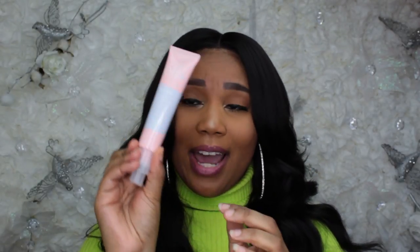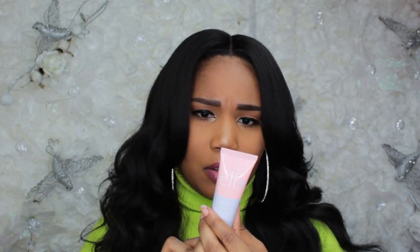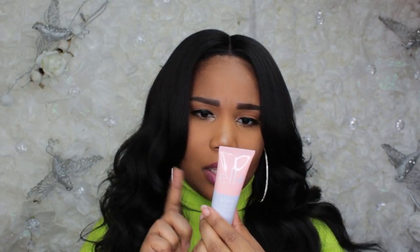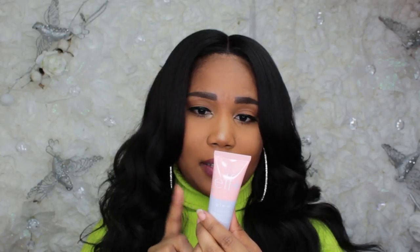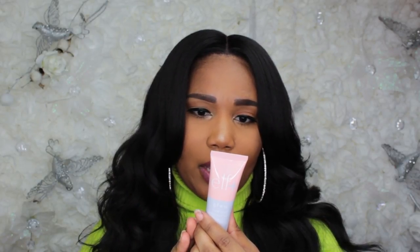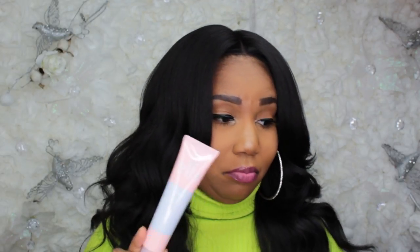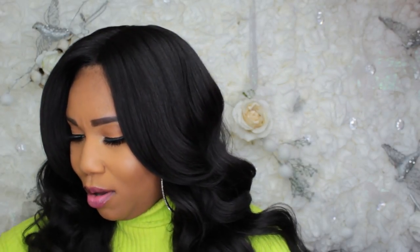It says, oh, it has SPF in here. I like that. So you can wear this on its own, or I guess you can wear it with makeup also, or like under your makeup. It says formulated with hyaluronic acid and shea butter, so that's good. This moisturizer will give your skin the hydration it needs and the radiance you want in one step. Okay, we're gonna see. We're gonna put all this to the test, you know.